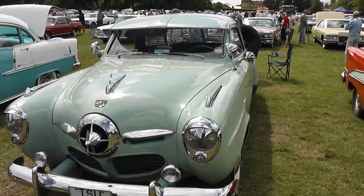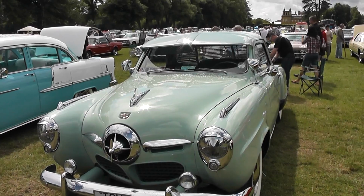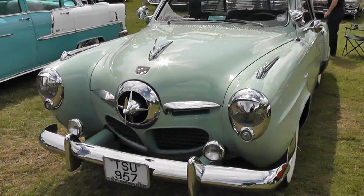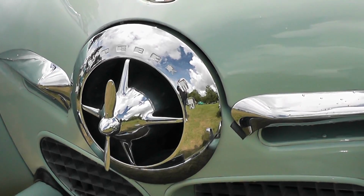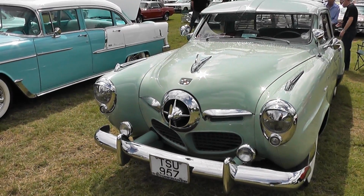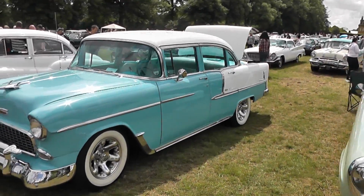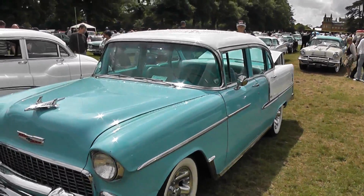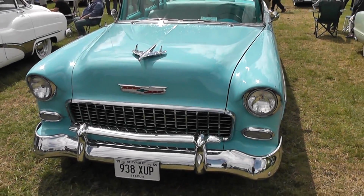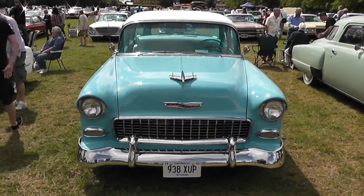Again, moving around, another Studebaker. Very quirky design, but very good. Even down to a little fan on the front of the air intake there. Just moving along. 55 Chevy Belair. A lovely pastel blue colour. Looks like, according to the number plate, all the way from St. Louis.